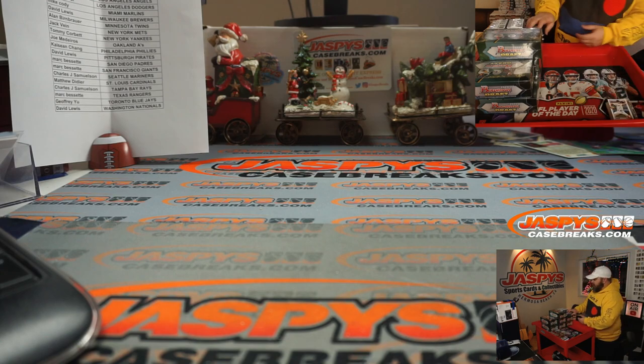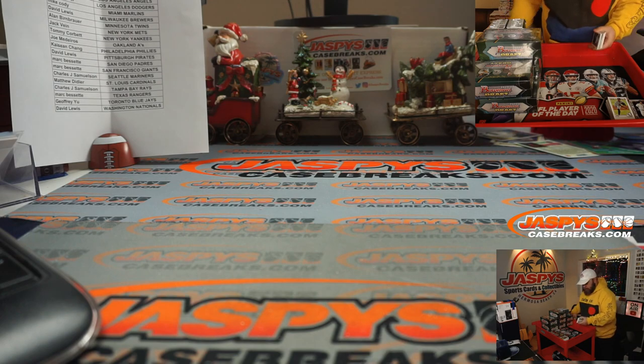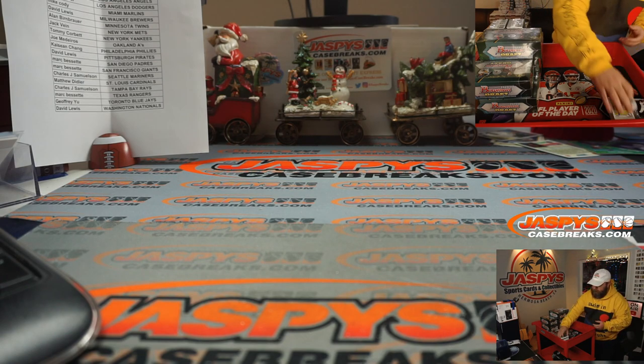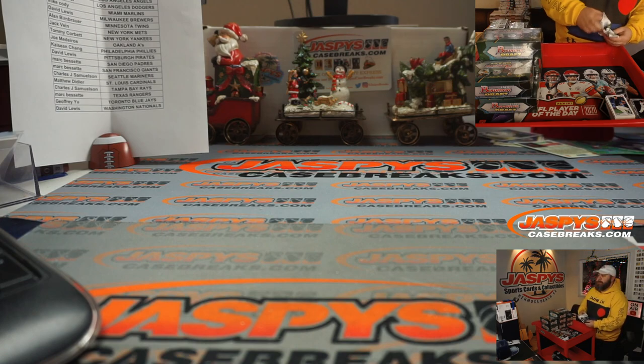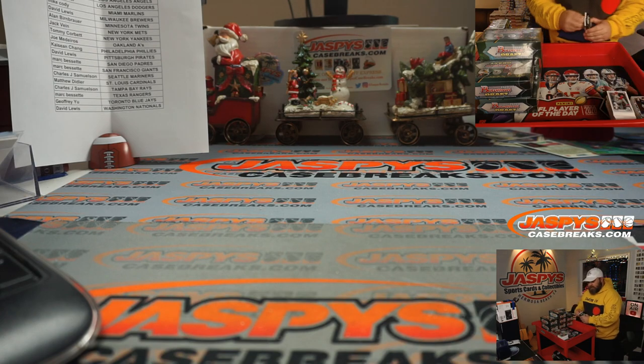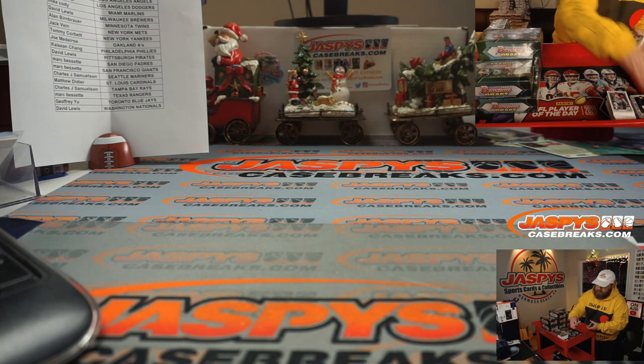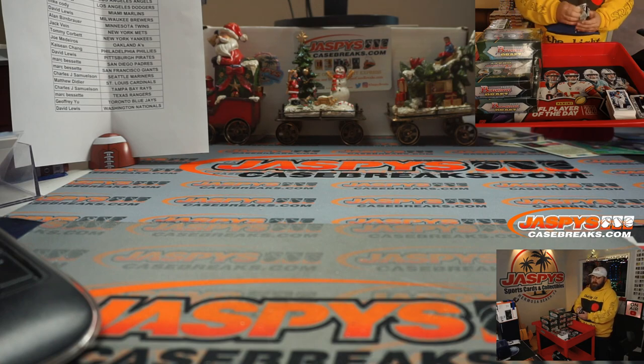So the way we're going to do this, I'm making it two stacks for every box. One strictly paper, one chrome. If I see any extra special color like red, orange, I'll call it out so at least it clickbaits you and makes you stick around. Especially supers. Supers are hard to see though.